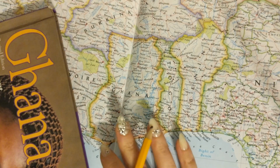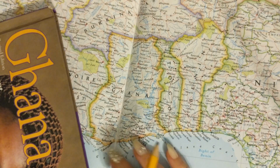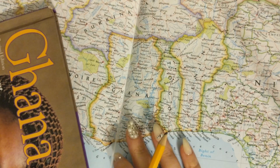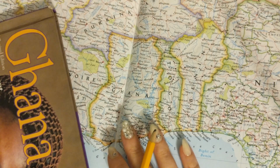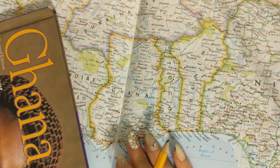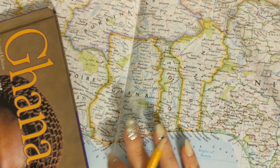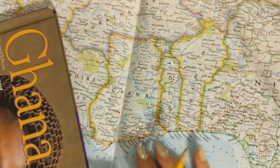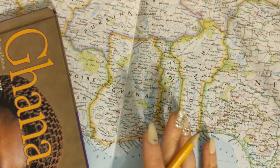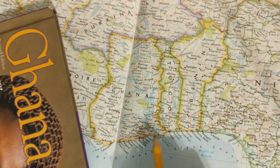And then other European nations got involved, started establishing their own Gold Coast colonies, building their own forts, conquering other forts. By the 17th century, we had the Swedes, the Danes, the English, the French, and for a minute the Germans got involved as well, all wanting the gold and the slaves, very, very sadly. But after a lot of power struggles, it was the British that won out in the end.